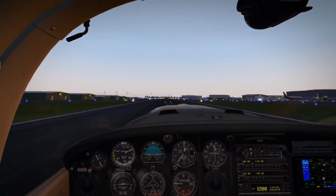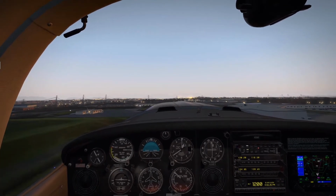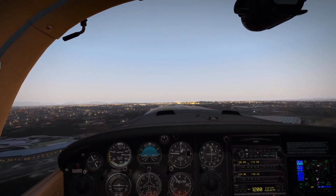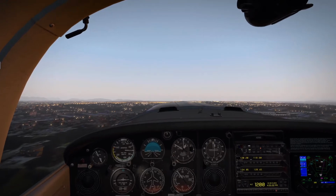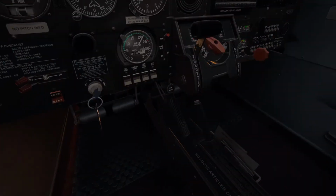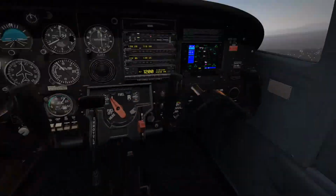Rotate. Alright, 1,000 feet above ground. Fuel pump off. Landing lights off. And I could use a little bit more panel lights. There we go.